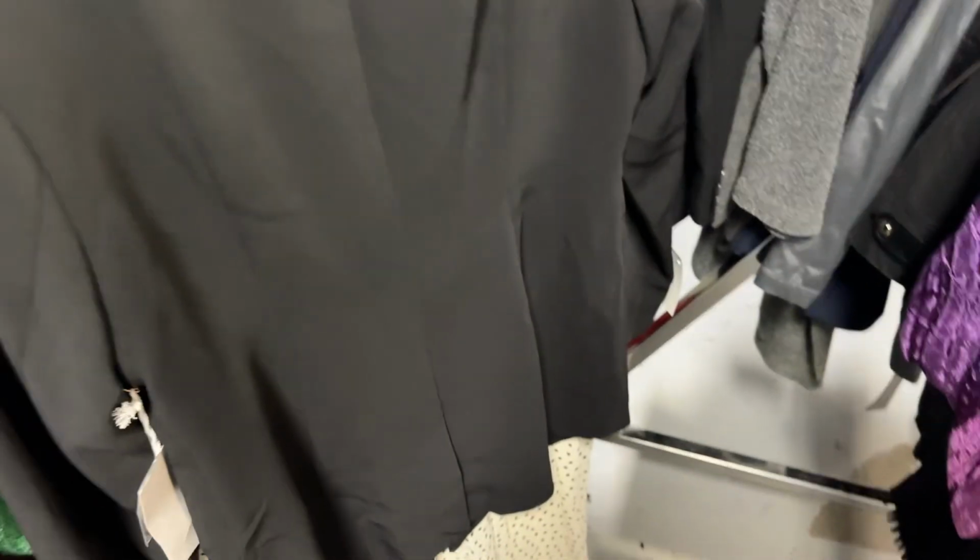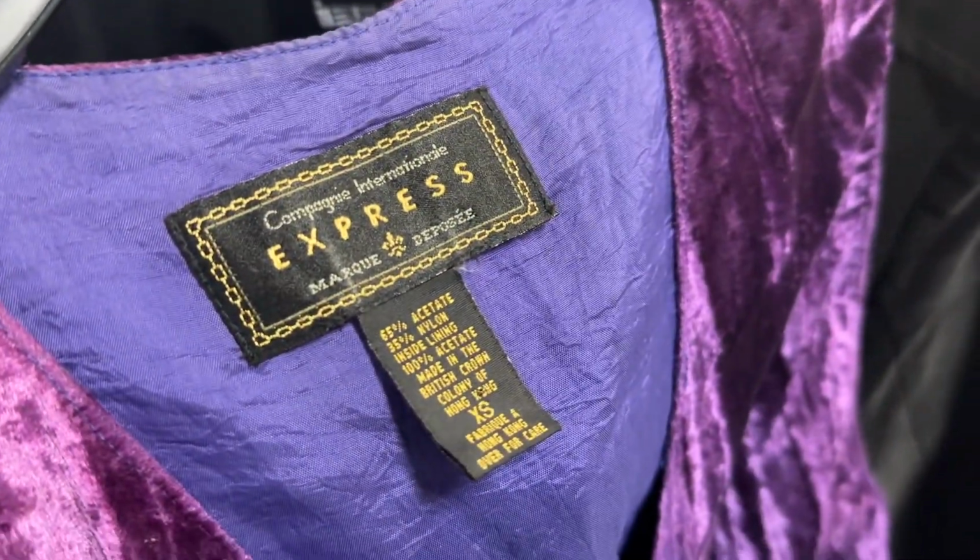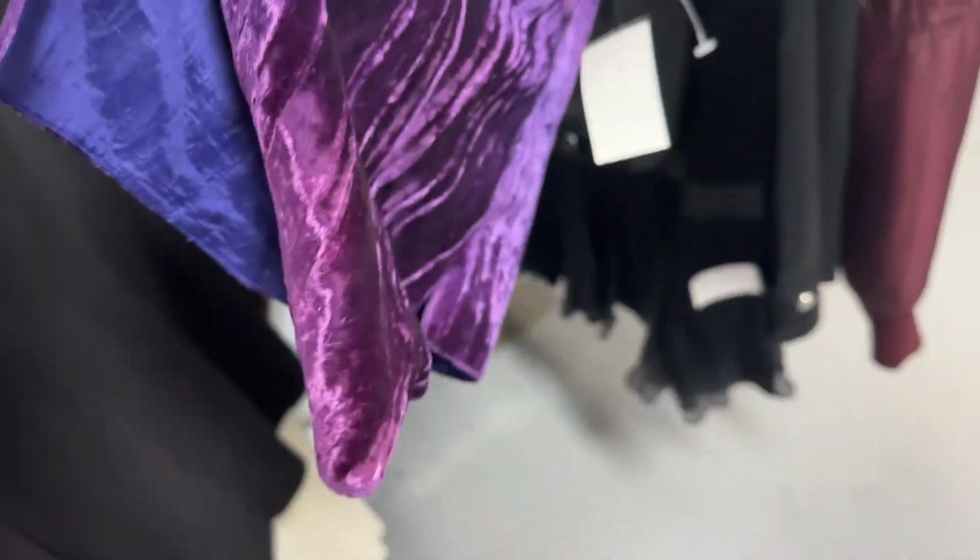That would be something to get if you had nothing else and you had an exchange and be like, okay, I'll get this one expensive thing. This is super cool, Vintage Express. It is missing a button, so that makes me nuts.